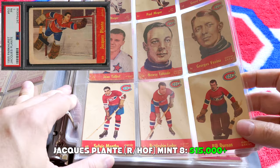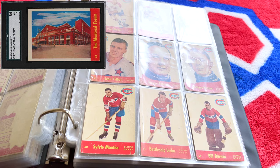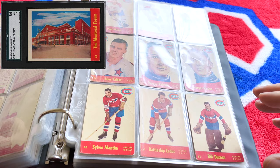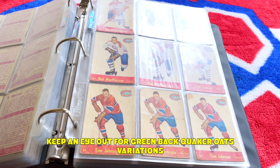But it's so cool. It has a Bill Durnan. The key ones are, of course, the Jacques Plante, the Maurice Richard, the Jean Béliveau, the Maple Leaf Gardens, and the Montreal Forum, because I think those cards are valuable because in good condition they've been thrown out. So the ones that exist are probably in pretty poor condition, unfortunately. But a really, really cool set nonetheless. And again, the most valuable card certainly would be the Jacques Plante. The Jean Béliveau, I think the near mint eight, is valued at 800 plus.